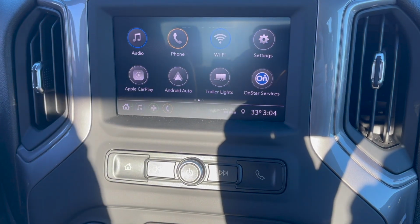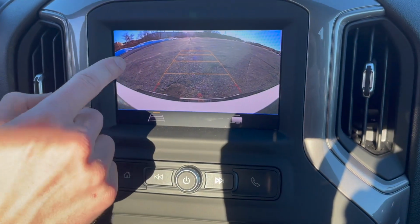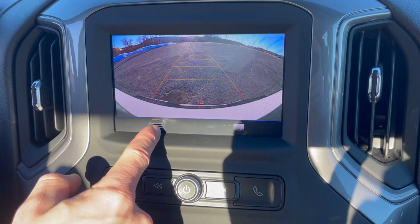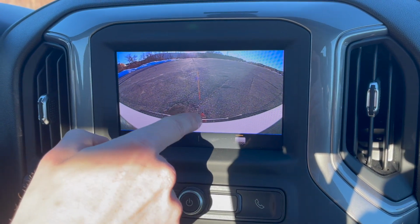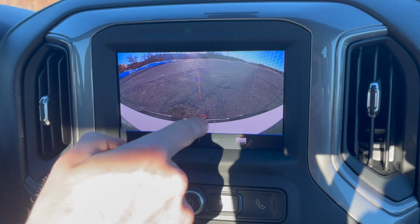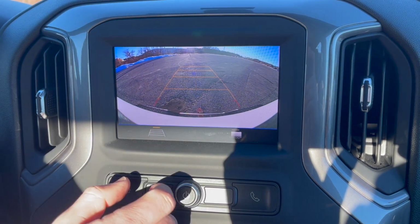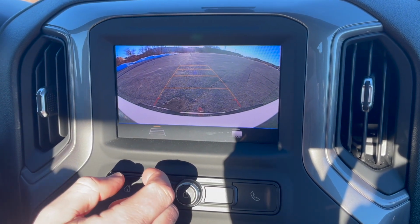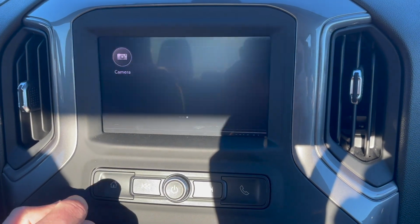All the basics. You got your camera. Where's the camera? Right here. This is cool. So if you're normal backing up, you got that option. And when you want to connect to a trailer, it has a little line here to guide you to the hitch and guide you to the connection to the trailer itself. So whenever I turn the steering wheel, the guide here turns as well.